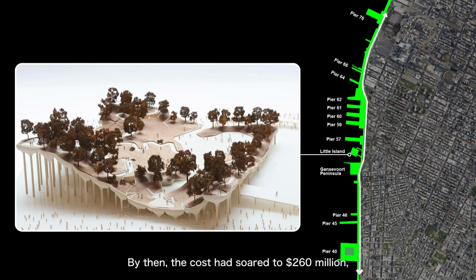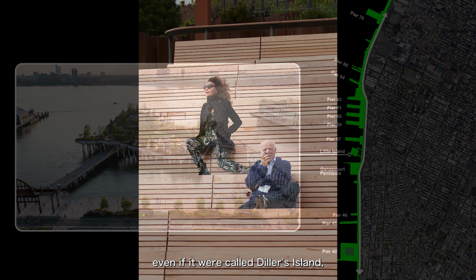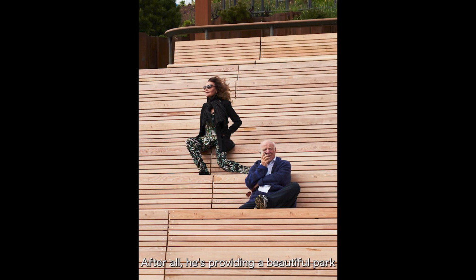By then, the cost had soared to $260 million, with the city and state contributing $17 million and $18 million respectively. Barry Diller covered the rest and even agreed to fund Little Island's maintenance and operations for the next 20 years, at an estimated additional cost of $120 million. Seems like Diller had a deep passion for this project. Given his dedication and the park's benefits, even if it were called Diller's Island, I wouldn't mind. After all, he's providing a beautiful park for everyone to enjoy.